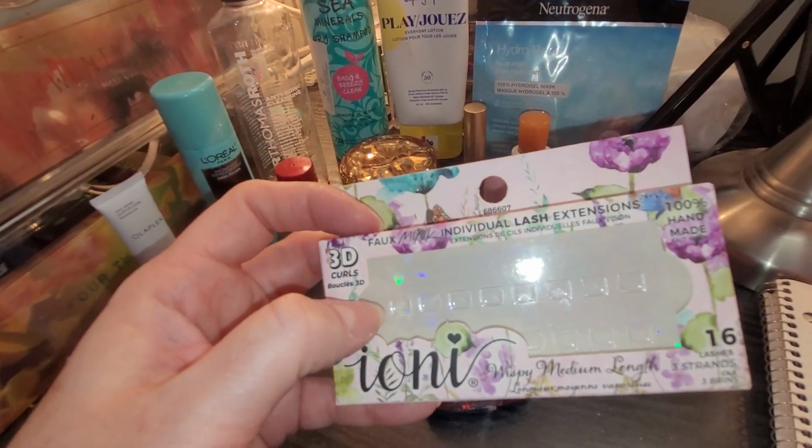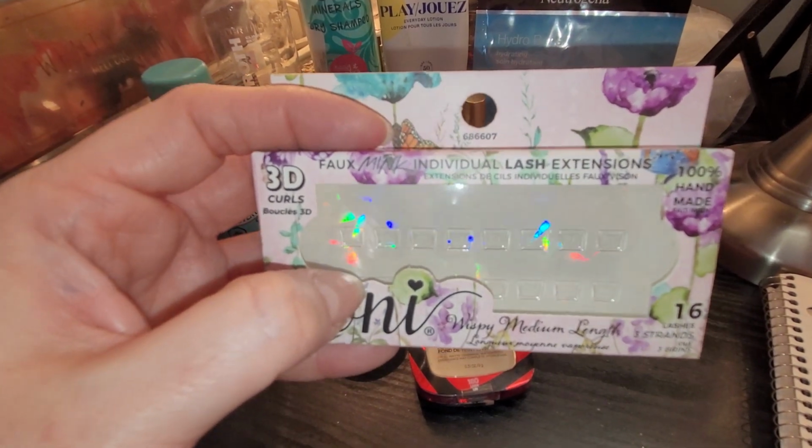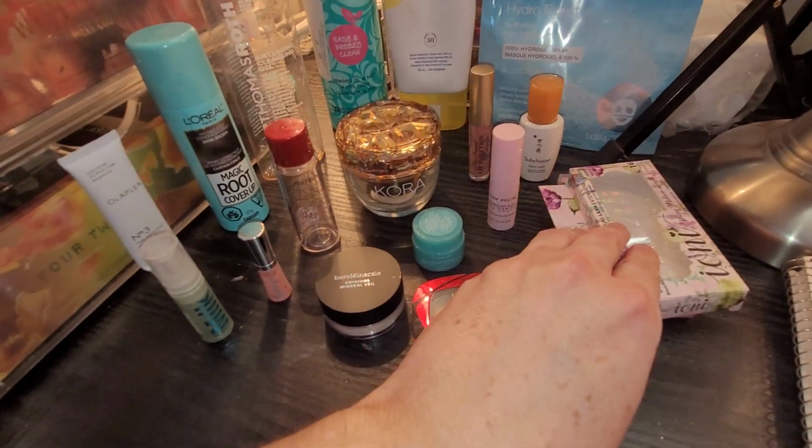But there's only 2 uses worth in here. So I use one row one day and one row another day. What is up with all that rainbowing? Can you guys see that? Oh my gosh. Anyway, it looks like it's holographic.